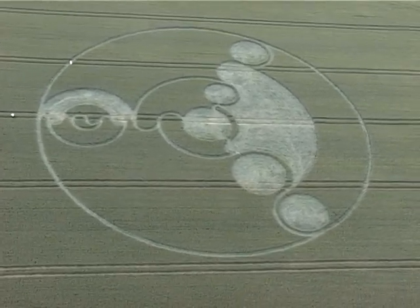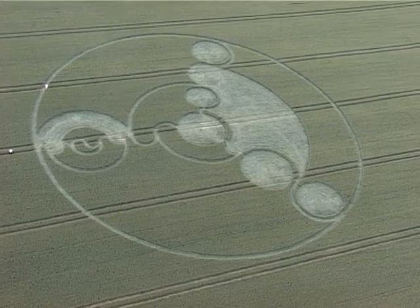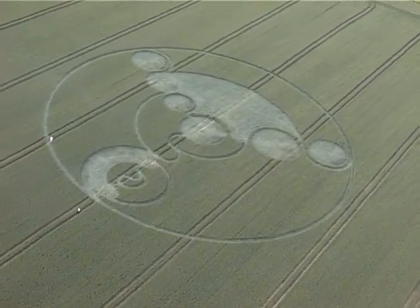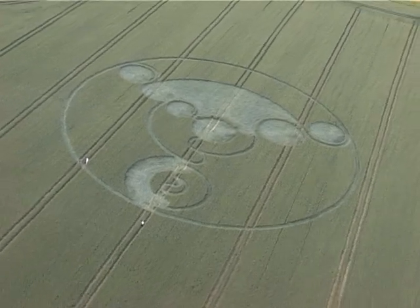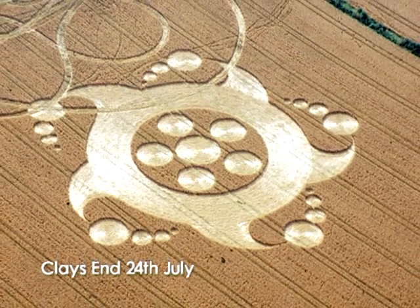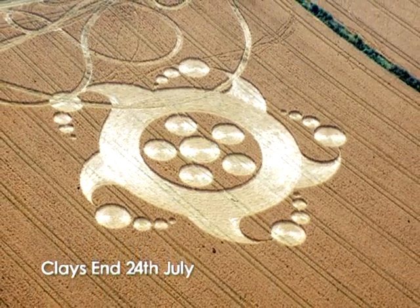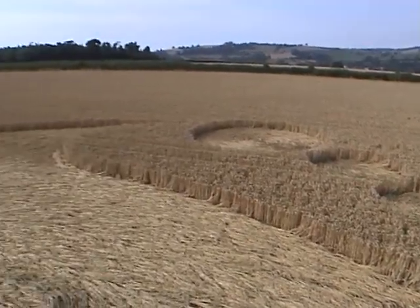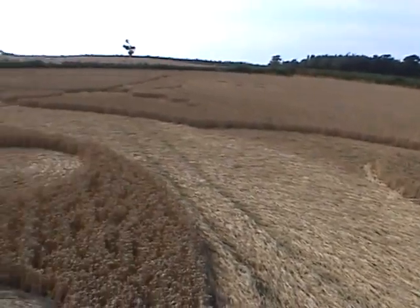The emergence of these two formations demonstrated that the 2001 season was now in full momentum, as the following weeks brought surprises never before witnessed by the crop circle community. The Clay End formation near the Roman city of Bath was part of an intriguing chain of events which has never been witnessed before in the history of the phenomenon.